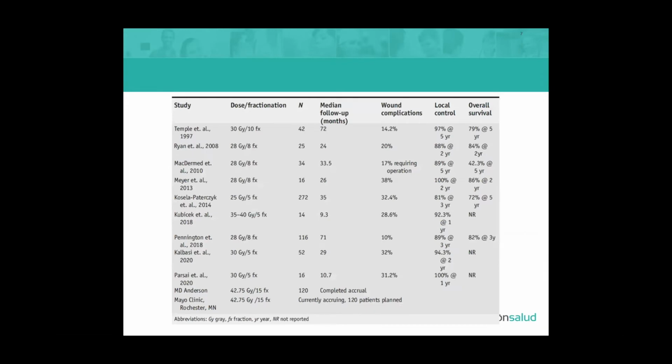When we go to the results, it's the same. Local control is in the upper 90s. Most of the data that I'm going to show you is extremity sarcomas, not retroperitoneal, which is why local control is so good. It's in the upper 80s, upper 90s, with very good survival. So by changing the fractionation and the days, it does not seem to change the results. The follow-up is not long enough and the number of patients is not enough, but it gives you an idea that the results are not changing by changing the fractionation.